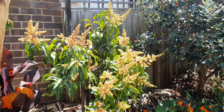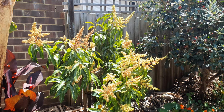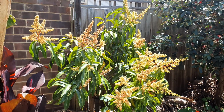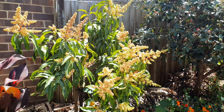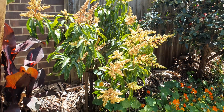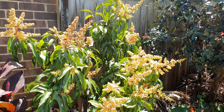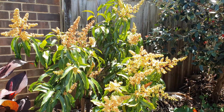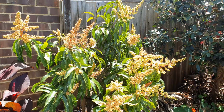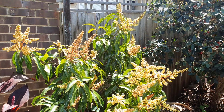I wish I had planted like 10 of these 5 years ago. So guys, get your groundwork or preparation started already. Don't wait. So that's why I've got all these mangoes in pots. It's because I want to catch up, right?